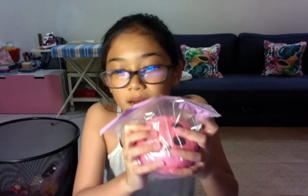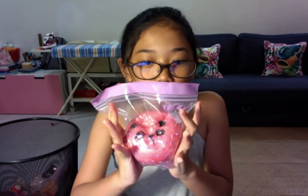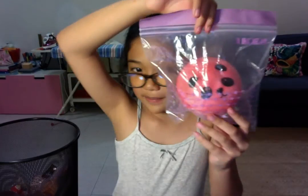So next is number 13, family members' favorite squishy. Okay, my mom's favorite squishy will be this jumbo panda bun. Oh no, is it? So I asked my mom quietly that this was her favorite. Whoa. So she liked this the most. My dad isn't here in Singapore, so I don't know which he likes.